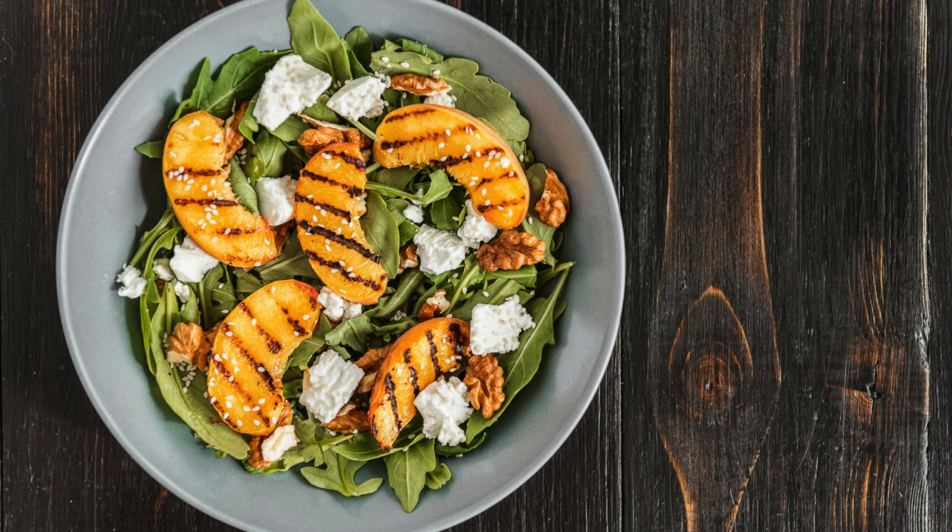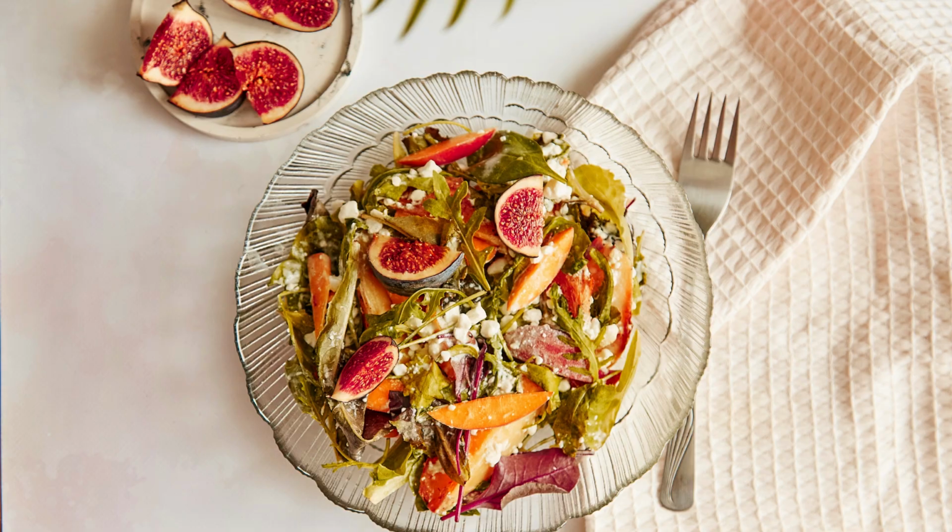Preheat the grill. Heat your grill or a grill pan over medium heat. Lightly brush the peach halves with olive oil to prevent sticking.